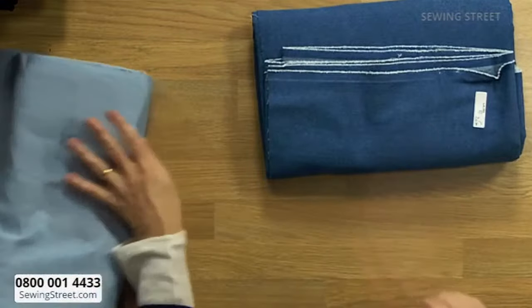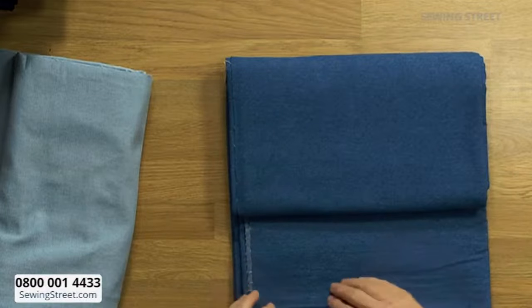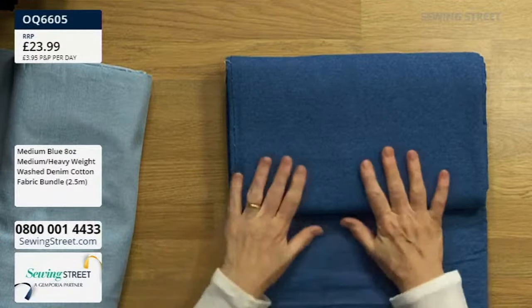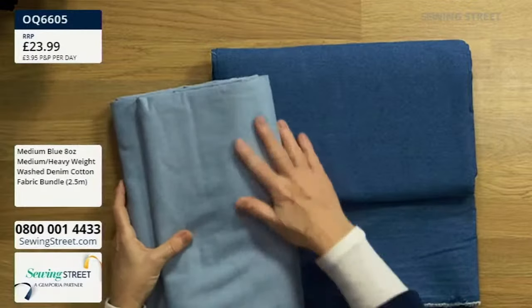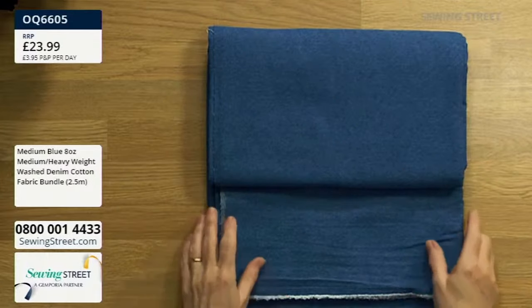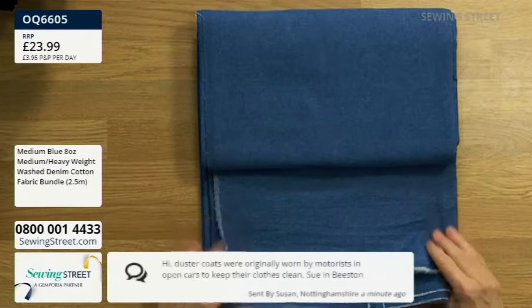And remember, this is an 8 ounce denim, so it's different to the one that we had previously. This is perfect for a jacket. That's an amazing price. Again, for the medium blue, that's this one. There you go. That's what I'll show you more at the end. That's the light blue. But this one that's on screen at the moment is for the medium blue. $23.99. Bargain.